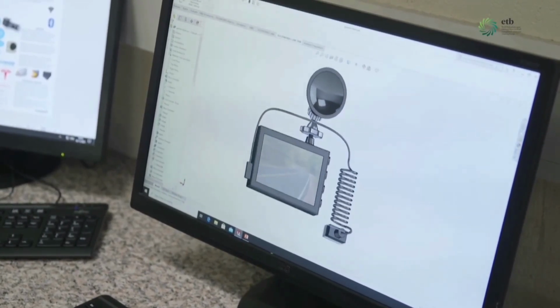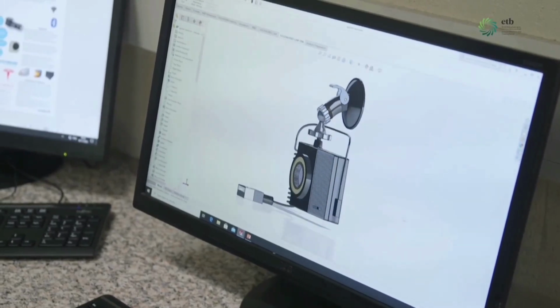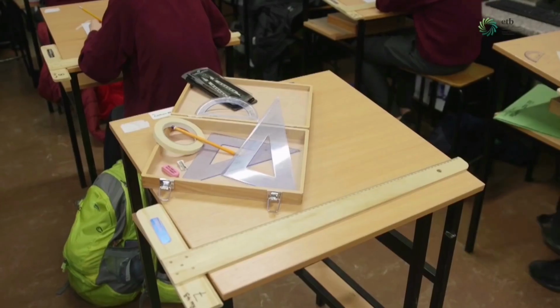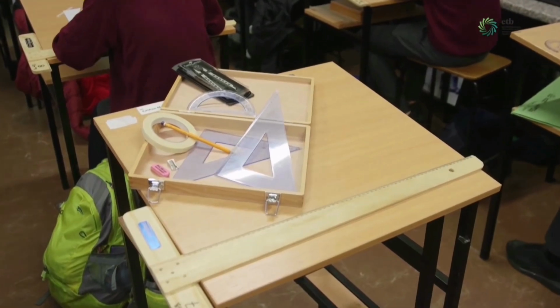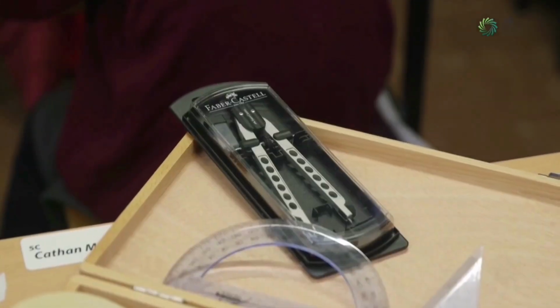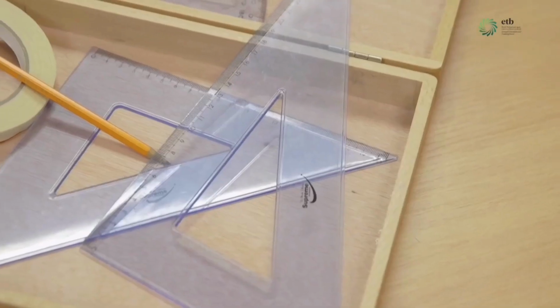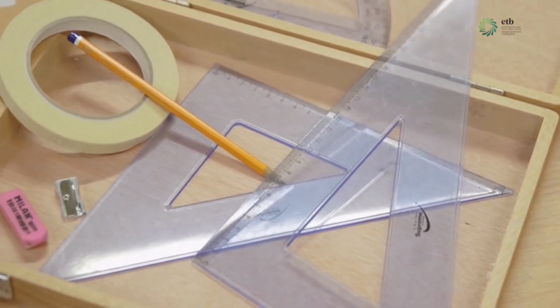When you start the subject here, you will be required to buy a box with your equipment. Inside the box you will find set squares, a compass, pencils, and other essential equipment that's needed for drawing. The beauty of this equipment is that if you look after it, it will last you for the 6 years that you are here in the school.